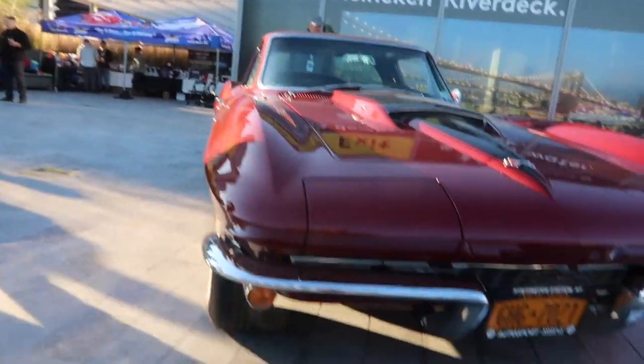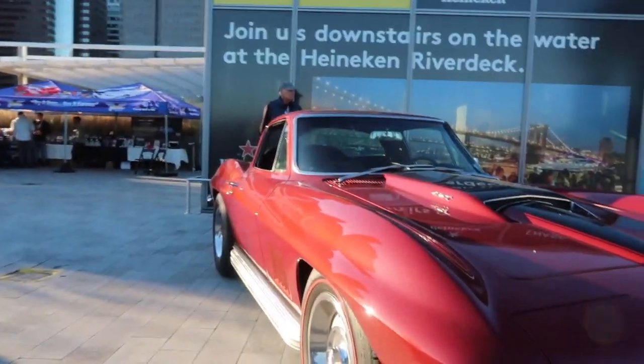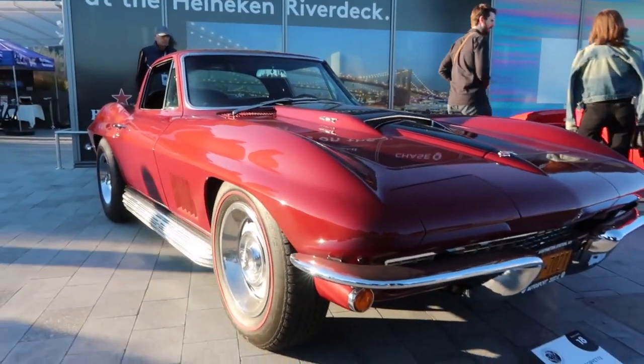It would look even better if it had white wall tires on it. Do you have this for your yacht? I think it would look better with white wall tires. It might look nice, but I don't know if it would look better. That car's nice. Stingray coupe. Is this a split window or no? Yeah, but it's a 427. Wow. Vacation mentality, right?